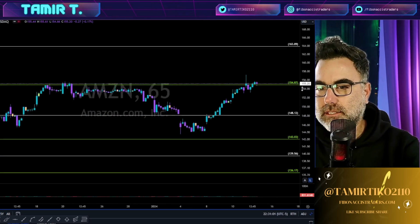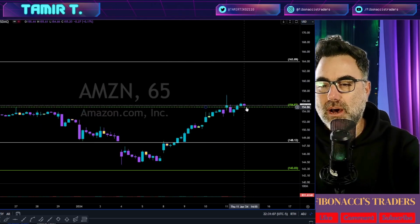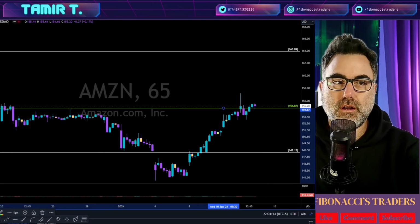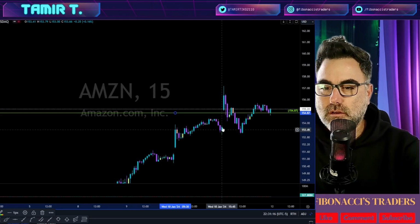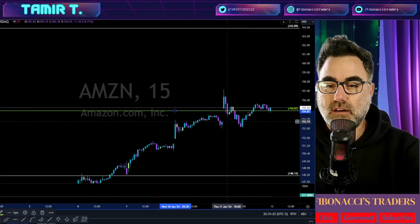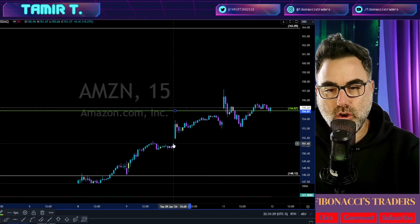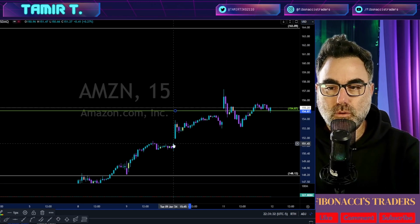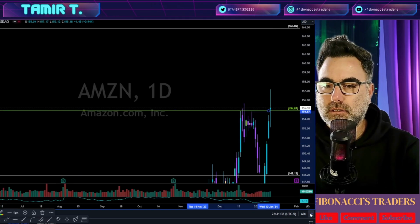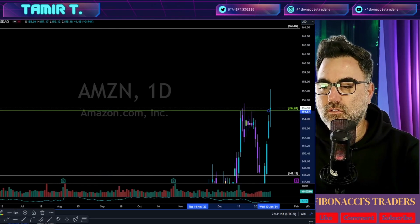Look at the intraday. This is how Amazon on the intraday 65 minutes basically held above the whole day. Most of the day held above the 154. This is how it looks on the 15 minutes. Gap up, close the gap. More than 85-90% of all gaps will get filled. We have another gap over here, so be prepared. This gap also needs to get filled. When? No one knows. Most likely it will get filled. 154 is holding. Amazon on the weekly looks very good for long continuation.